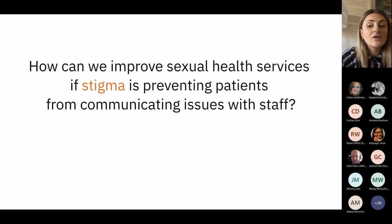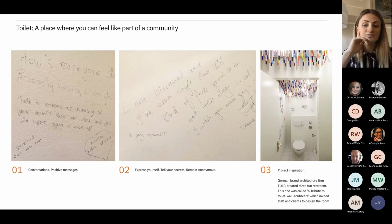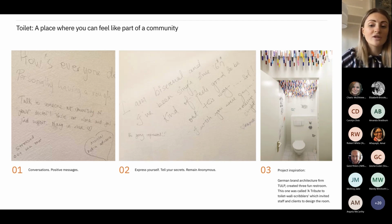And this made me think about what other issues patients could be facing in sexual health clinics that they're too embarrassed to talk about. And I went back to this quote that I really liked that Dr. Allstaff said about the toilet being a patient's safe space. And it made me think of the concept of the toilet being a space where you feel like part of a community, especially within the female one. So there have been so many times I've been in a public toilet that some random strangers came up and gave me a pep talk or life advice or let me borrow their makeup.